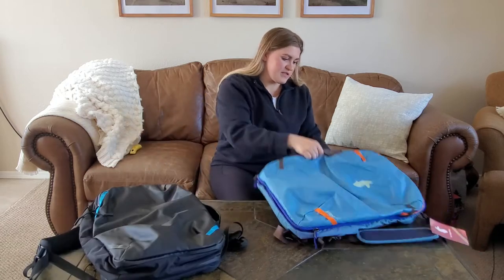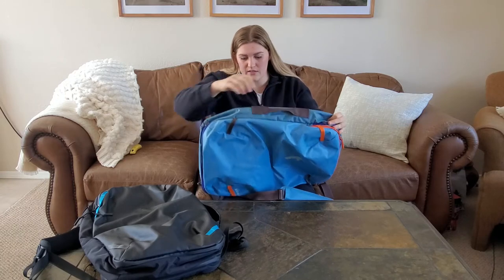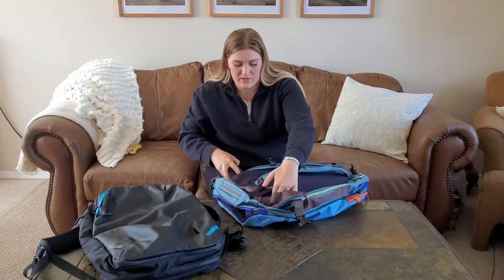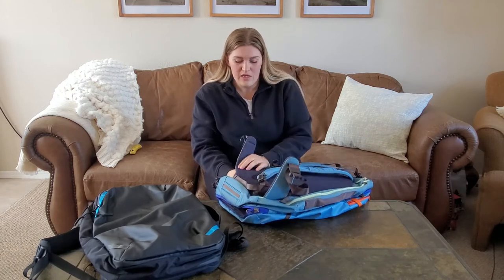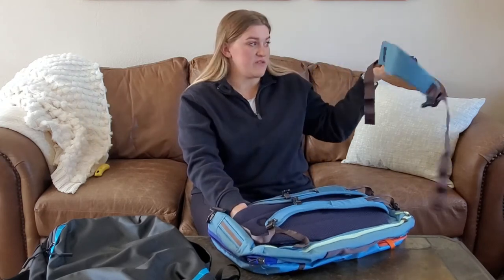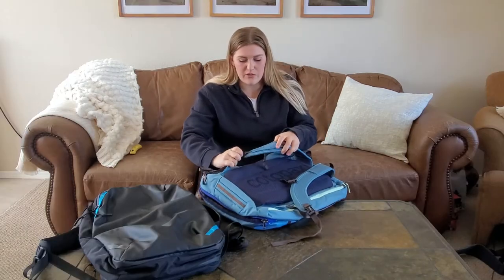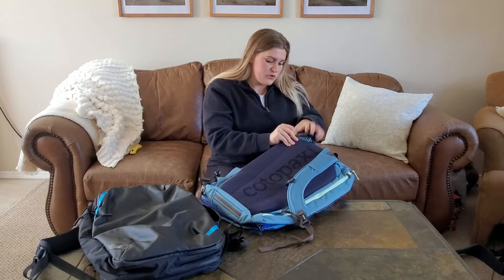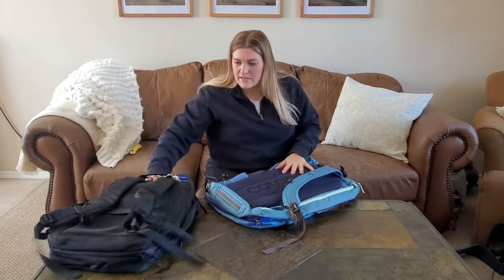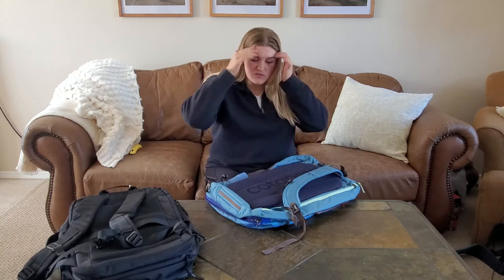On the Cotopaxi, we have the side handle strap, so you can hold it like a traditional suitcase on the side. We have hip straps. This is my favorite part about this when I was researching, that are actually removable. So there's a Velcro underneath here, and you can actually remove these if you do not want to use them. And the backpack straps unclip at the bottom, and you can actually tuck them into the back of this, so you don't have to have the straps out at all. Whereas this one is attached permanently, so you have to use the backpack straps.